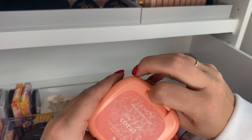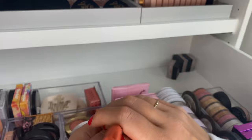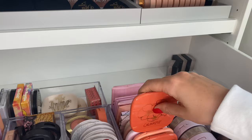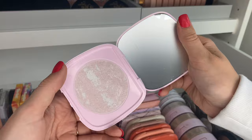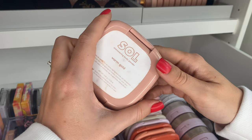We have Shook to the Coral. That looks exactly the same as the last one. We've got Out of Sight. Why am I dropping these? They're quite hard to hold. Oh, that's lovely. We have Candy Floss. Super Shock Highlighter. Is this a blush or a highlighter? Super Shock Highlighter. And then we have Soul Body Shimmering Body Powder in Warm Gold.